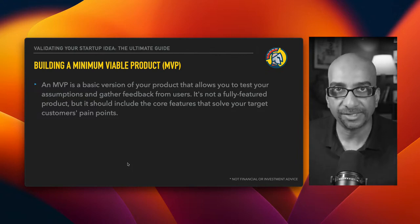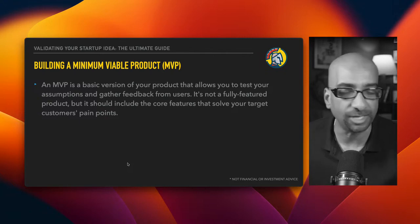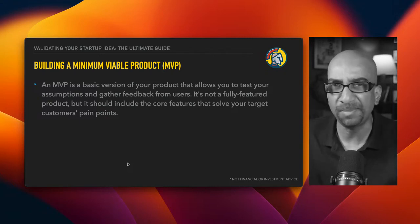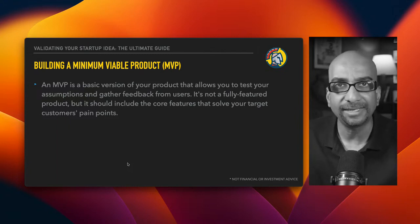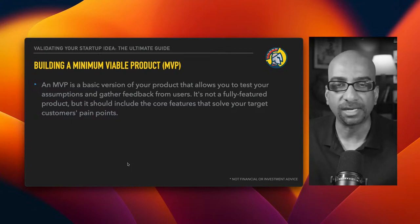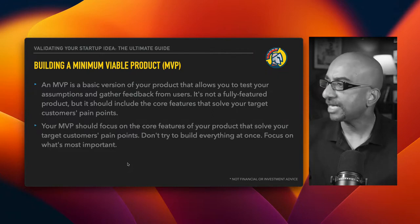A few $1,000s, a few $100s, or sometimes no money spent if it's just yourself and you can code and all that. And you put it out there and you look at the reception. If people don't care, or they find it interesting and give it a try, but 2 days later, they don't log back in. You got a lot of churn. You got a lot of abandonment. Then you know that, okay, this is not the right solution for the right problem. So you go back to the drawing board.